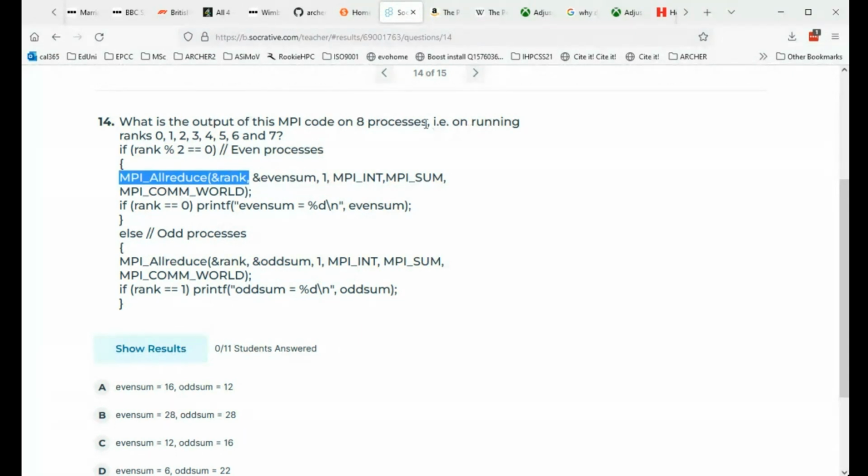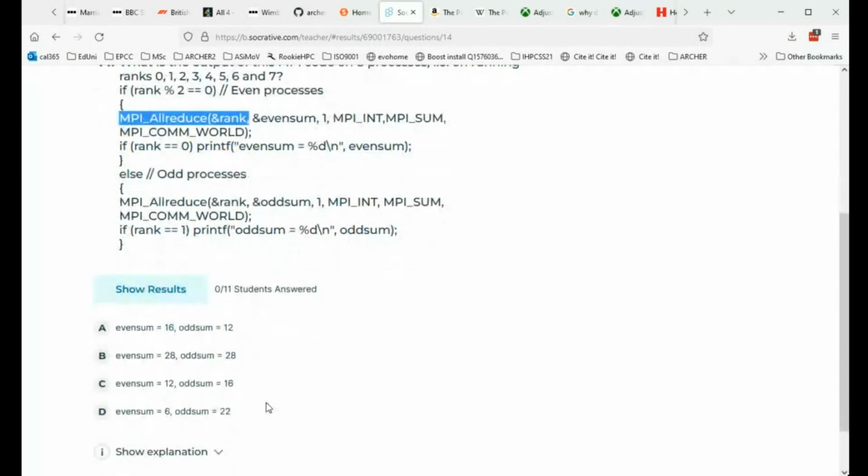We've got 8 processes running on ranks 0 to 7. The even processes do an MPI reduce of their rank, adding up their rank and storing it in even sum, which is one integer, with an MPI sum. And the odd processes do an MPI reduce of their rank, and they put it into odd sum, which is one integer. So we're all adding up our ranks, but the even processes store it in even sum, and the odd processes store it in odd sum.